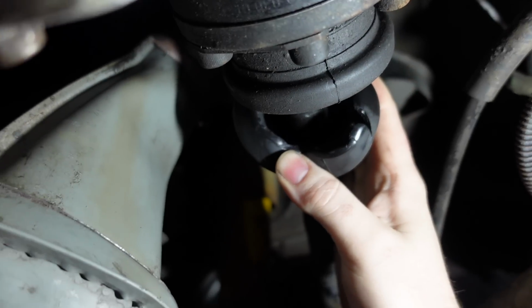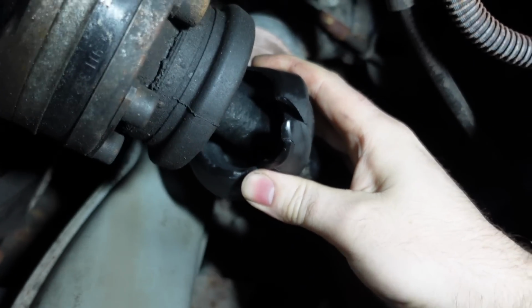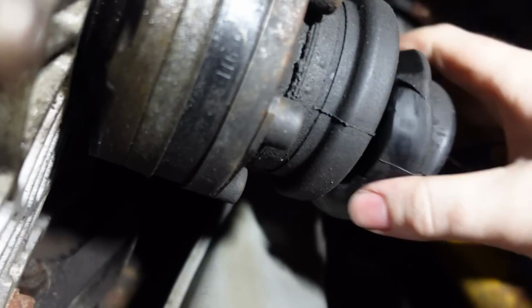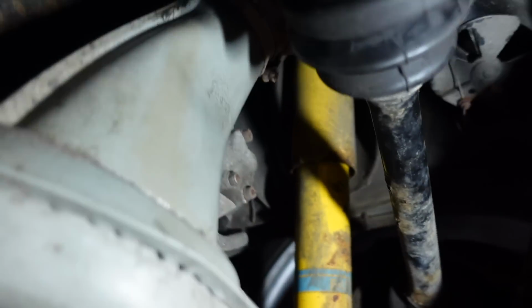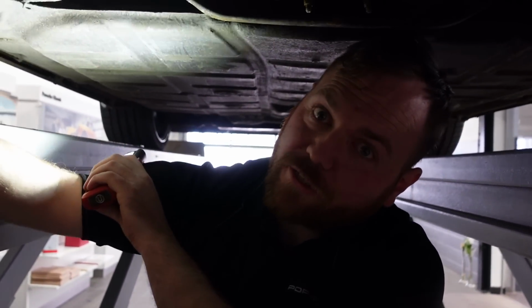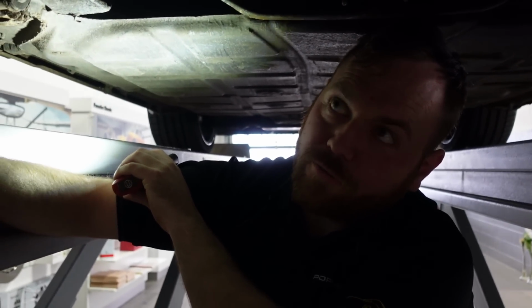Ah, there it is. So this is our issue right here. You can see that the CV boot is completely gone. It needs changing. It needs the inner CV boot as well as the outer CV boot on this side. And can you tell everybody why having an intact CV boot is ideal? The CV boot holds in the grease that lubricates the joints on the drive shaft. If there's no grease, they can get hot, and then eventually they'll wear out and potentially fail. And then once it's failed, I'm stuck at the side of the road, unfortunately.